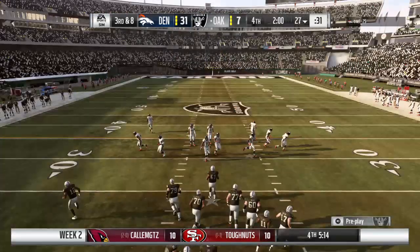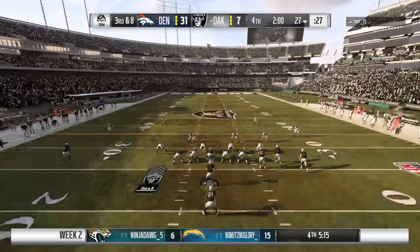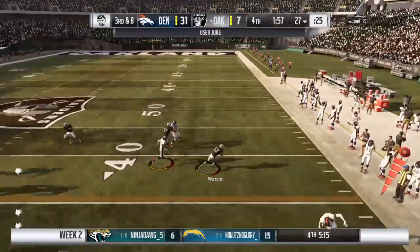The Raiders on third down. They've struggled to the tune of 2 for 8 so far. This is 3rd and 8. Working from the gun, it's Carr. And Watson has it right side.